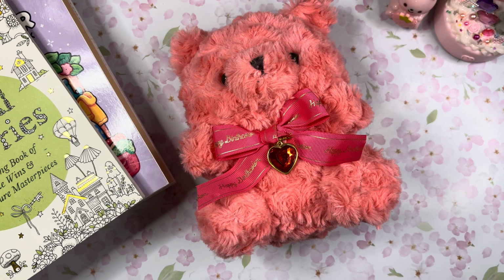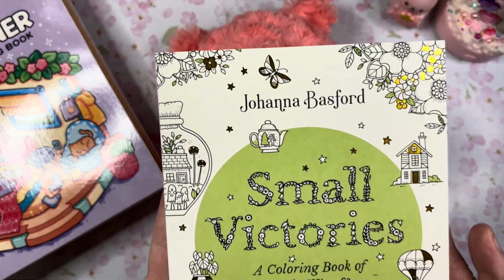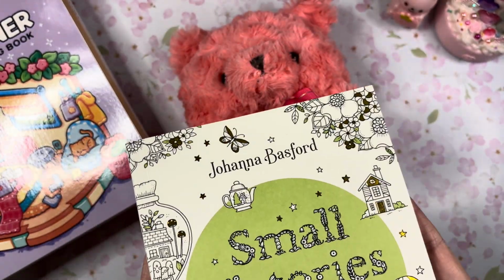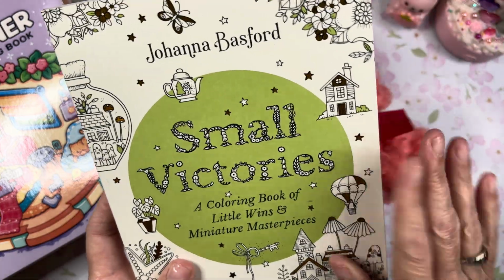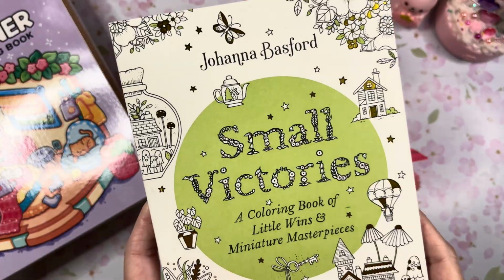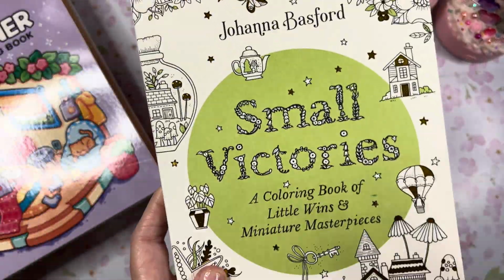So everybody have a great weekend. I am going to do a color along in this book coming up this weekend for my gel pen challenge. So I'll be doing a color along with that and posting that on Tuesday.